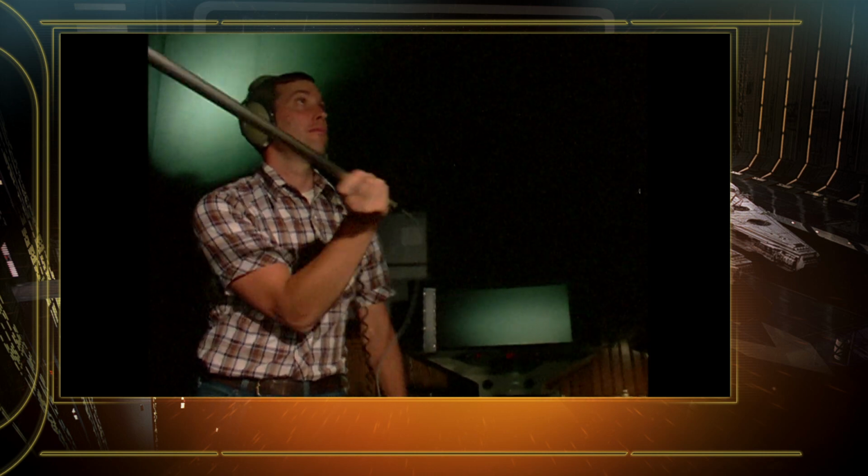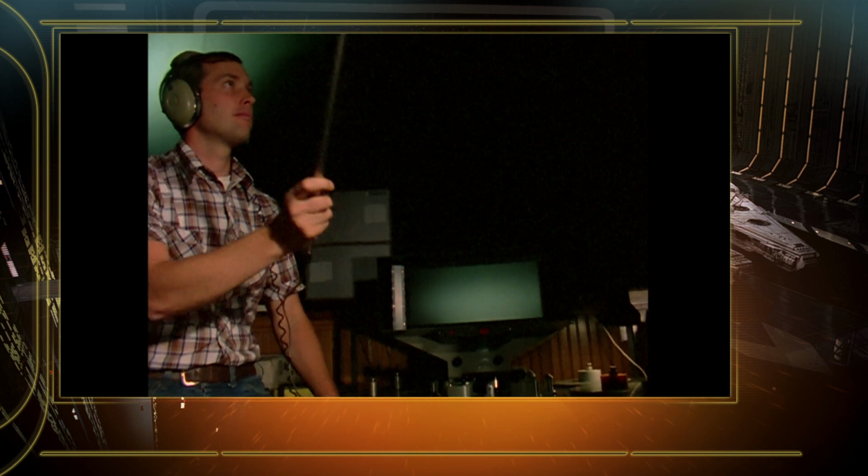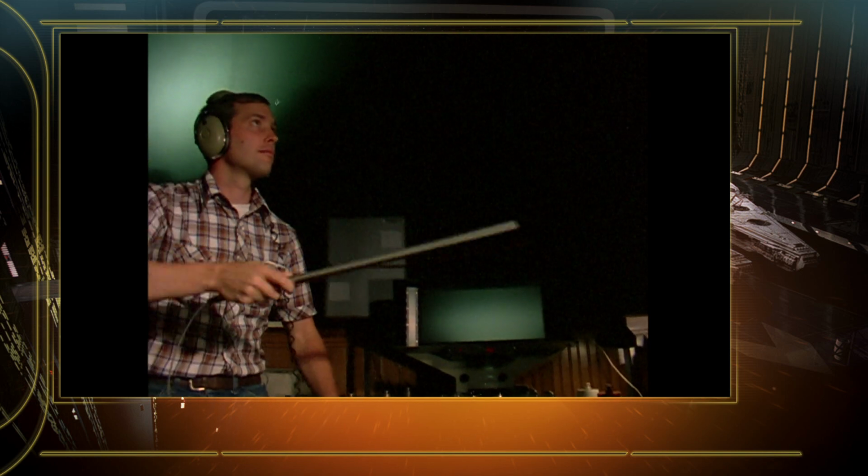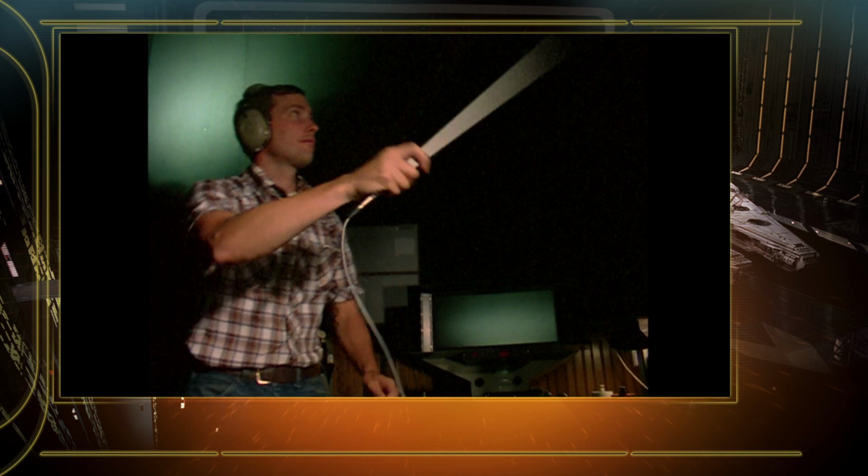It brought it to life in a way that hadn't existed, because now the swords had energy associated with them, and that energy came through the sounds that were synchronized with them. It was a very satisfying feeling. That sound never changed much. It never was challenged by anyone. George seemed satisfied with it right from the start, and I just moved on to the next thing.